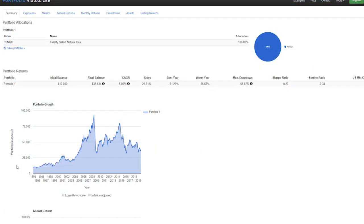Here is the long-term performance of FSNGX. The mutual fund has been around since 1994. Overall, over all these years, the mutual fund has given a 5% return. From 1994 to 2008, when a lot of people started paying attention to the energy sector, the mutual fund had a tremendous long-term record of returns. But then after the 2008 collapse, the mutual fund fell very, very sharply, losing more than 65-66% of its value. And it tried to recover from 2009 to 2014. But then again, in 2014, the mutual fund saw a steep decline, bringing it down to almost the same low levels as seen in December 2008.